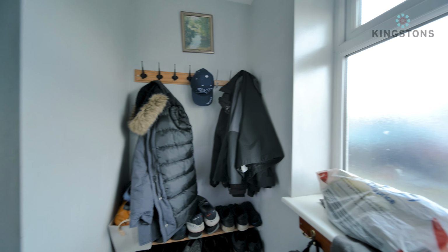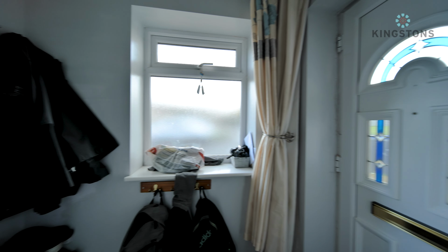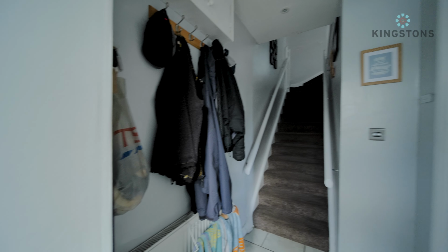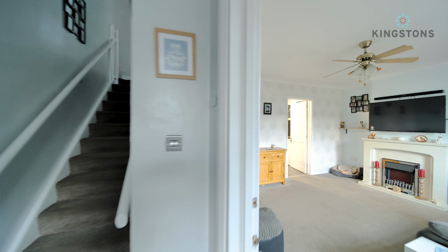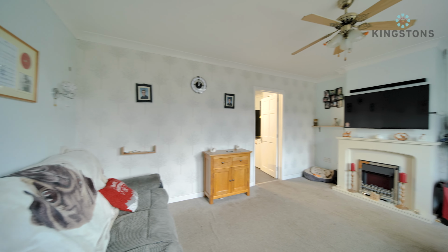So you can see we've come on through and into a front hallway section. We've got plenty of space for coats and shoes, frosted window to the front, and then there is our front door. We have a secondary area. We see we've got tile flooring, radiator, stairs up to the first floor, but we're coming through into the living room. Where on the left, we have a three-seater sofa.